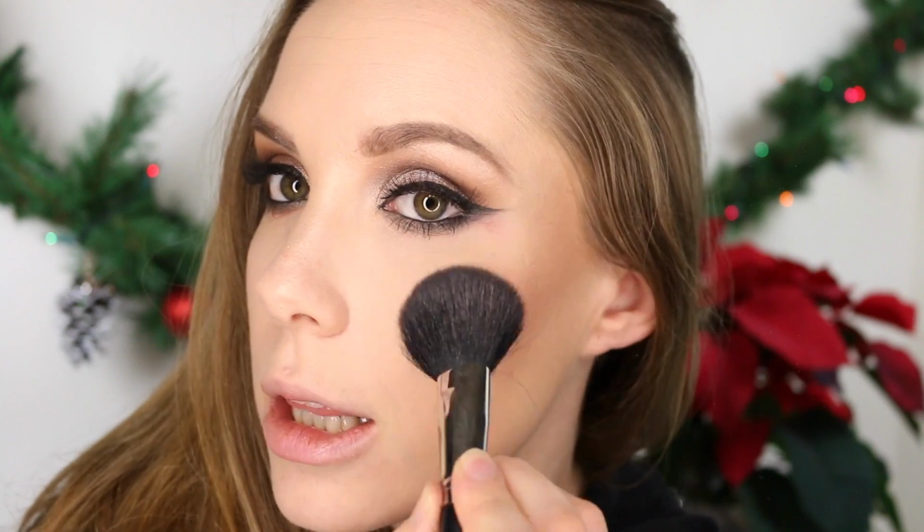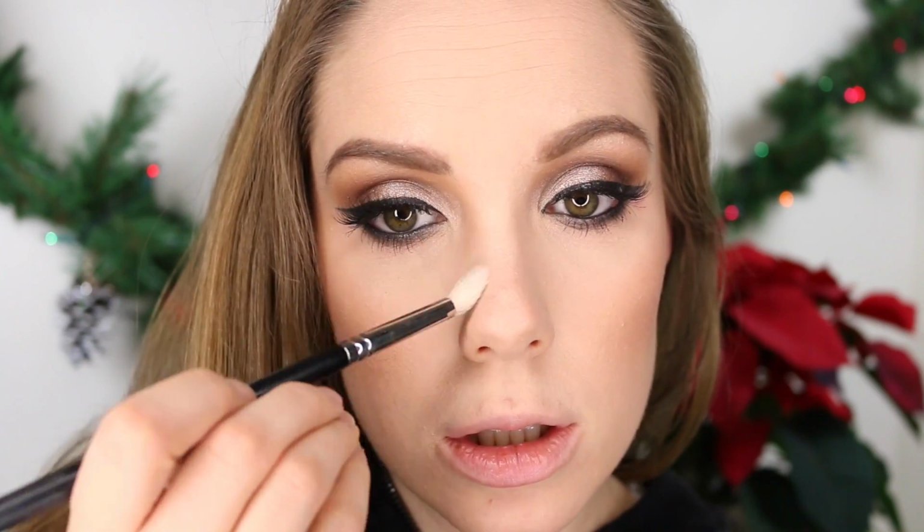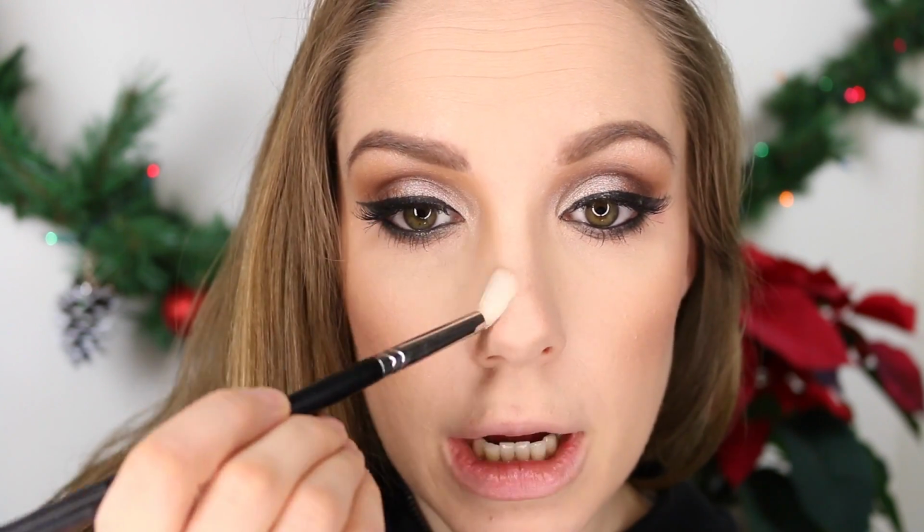Then I'm going to take MAC's Mineralized Skin Finish in Stereo Rose. It's much different from what I used here, but they complement each other a little bit. So I'm going to use that for the other facet of my blush here. I like how it gives a nice shape to the cheekbone, but it's not harsh at all, and it's not too overpowering either. It's just subtle, kind of pretty. And then the only thing that I am going to contour is my nose. So I'm just going to bring that all the way down from my eye socket.